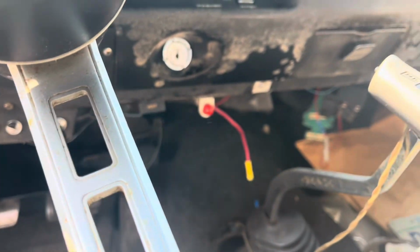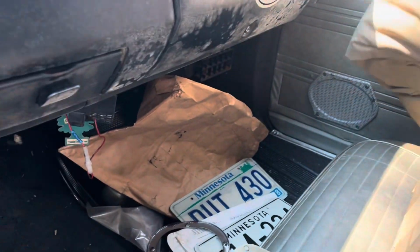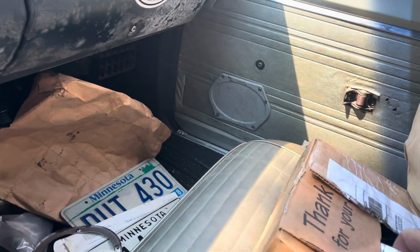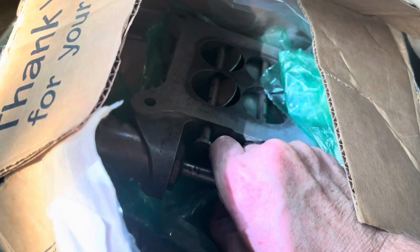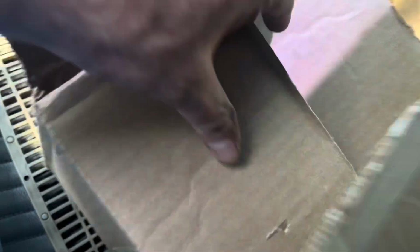Some racing little doodads there. And of course, that's the moneymaker right there, 4-speed. And I think this box here, this cover, oh no, that's some sort of a throttle bottom of a carburetor. And this is the box here. I'm sitting on it. This has got a brand new wiring harness in it. That'll make things easier.